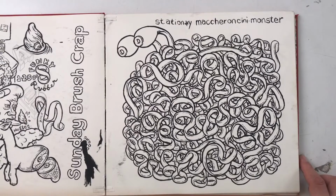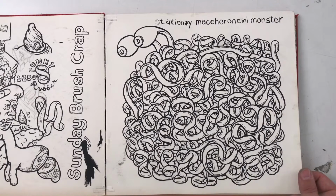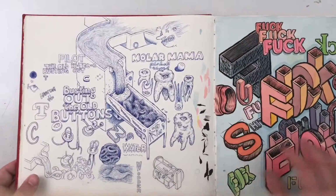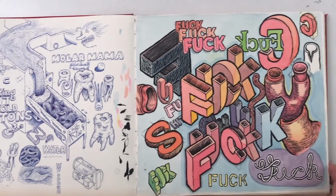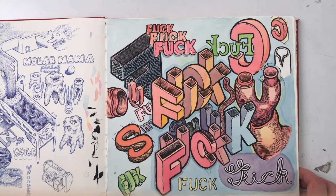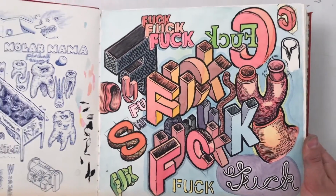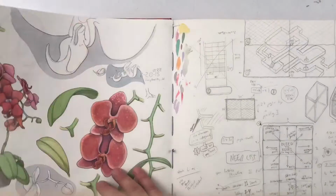I was imagining the flying spaghetti monster, but instead of spaghetti, it was macaroncini, which I think is like a flat noodle. The flying macaroncini, or he's stationary. I guess he's not flying. More doodles and a lot of swear language. I think I was experimenting if I could watercolor over the brush pen, and it worked pretty well.